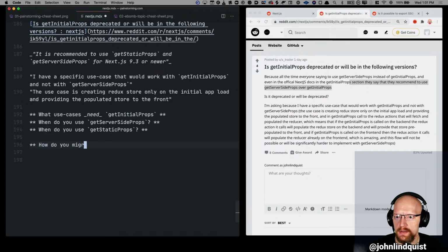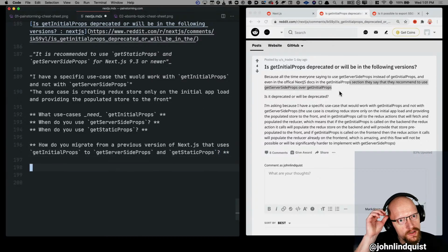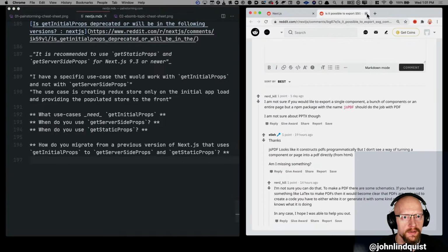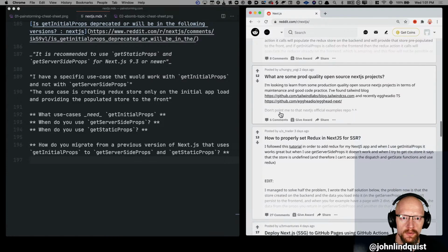How do you migrate from a previous version of Next.js that uses get initial props to get server side props and get static props? Migration questions are always fun. Alrighty, that's all I'm taking from that one. I'm not going to worry about that.